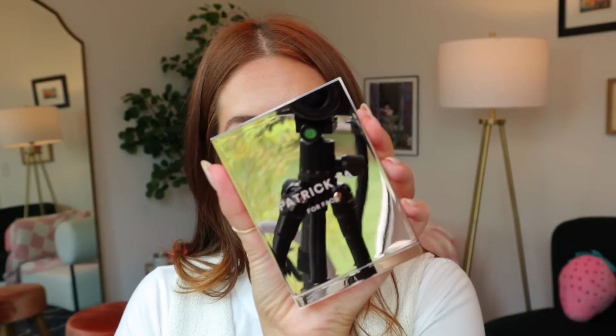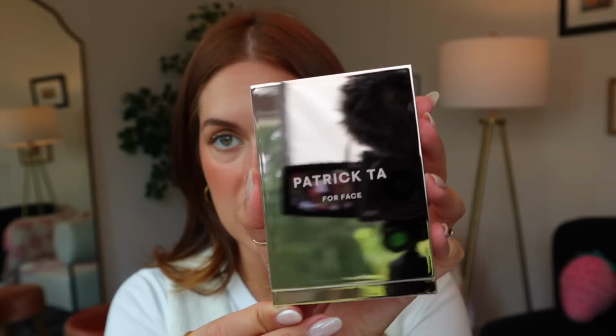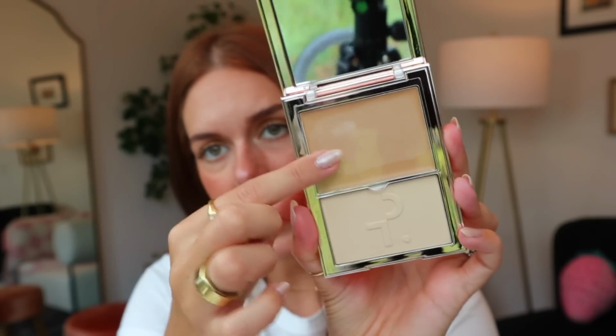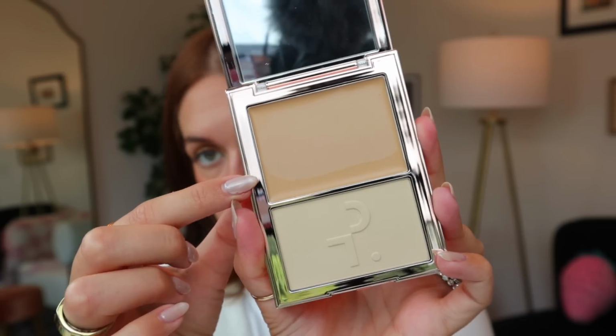The most exciting purchase and something that I haven't tried yet is this new Patrick Ta Face Cream Foundation and Finishing Powder Duo. Everything is so mirrored these days. Oh my gosh, it makes me make everything dirty. So I have swatched it, but I am in the shade Light 2. So this is a cream foundation and a setting powder that you use together. I am excited about this. It seems like this is my exact shade.